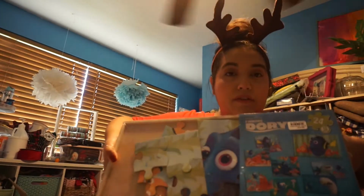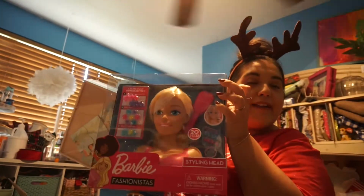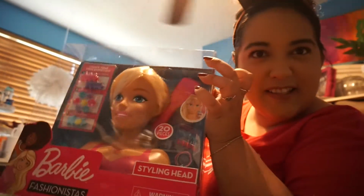Oh my gosh, you guys, this is my absolute favorite. Look how cute this is. It's a Finding Dory puzzle. It has like 12 puzzles in it, and this thing is huge. And then look at this, the little Barbie. I used to have one of these. I loved this as a kid.